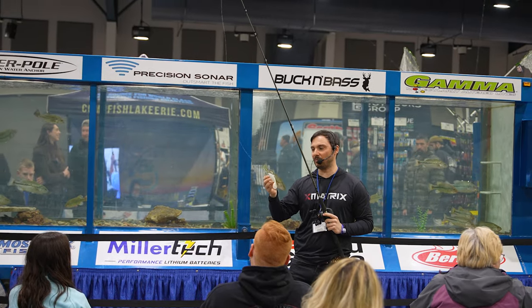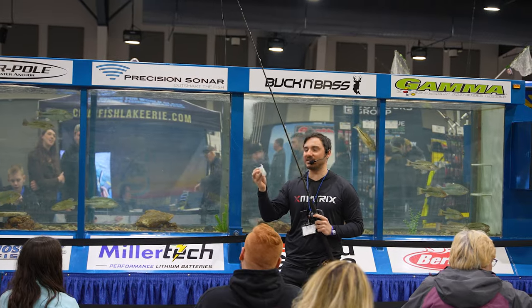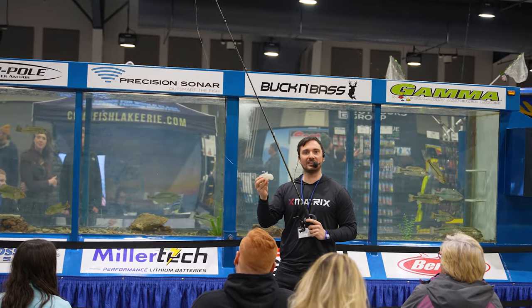Silicone is super durable. Why is this bait unique? It has incredible thump. If you guys like fishing chatterbaits, bladed jigs, vibrating jigs, this is a logical progression.